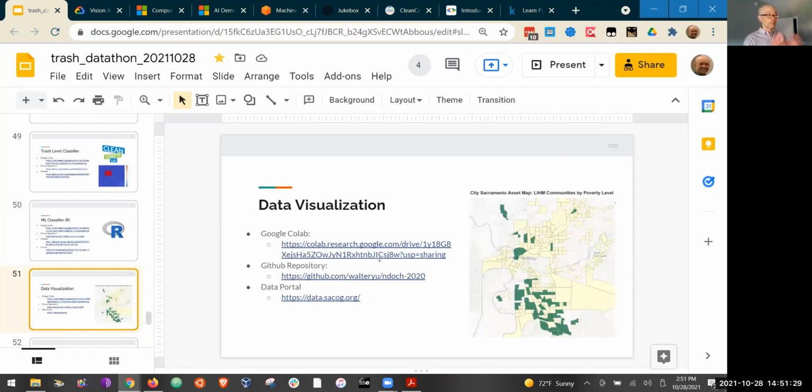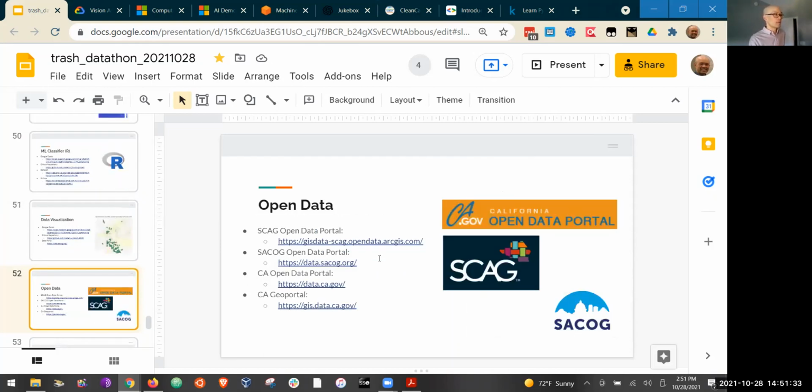And then again, there's tools to do mapping and analysis that way as well. And then also some open data sets, right? We want to be able to have data sets, again, for litter data or just in general, but this is kind of the larger ecosystem when we get into data science, right?